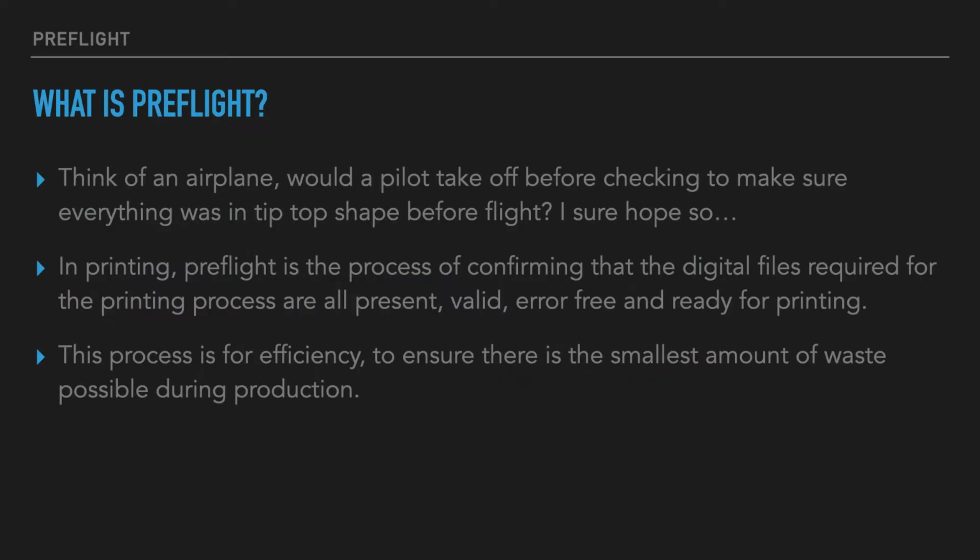What is pre-flight? Think of an airplane. Would a pilot take off before checking to make sure everything was in tip-top shape before the flight? I sure hope so. In printing, pre-flight is the process of confirming that the digital files required for the printing process are all present, valid, error-free, and ready for printing. This process is for efficiency, to ensure there is the smallest amount of waste possible during production. So essentially, pre-flighting is the last stop for all the mistakes to be checked, to make sure that you only have to do the job once and it doesn't look bad for the customer.